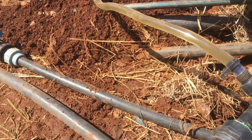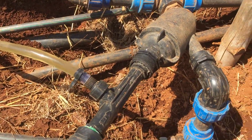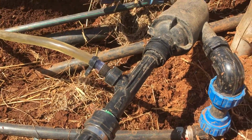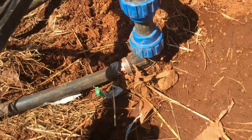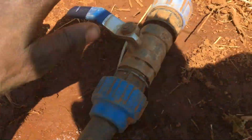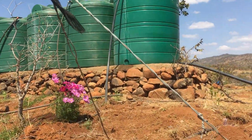So instead of having maybe 3 points of feeding the plants, we just have valves which direct water and fertilizer to different parts. In case we're not doing the fertigation and the pump is running, we open this valve, then the water goes into the tanks.